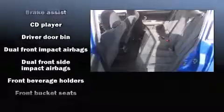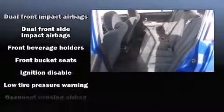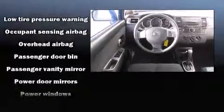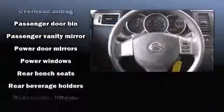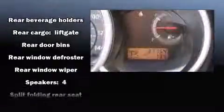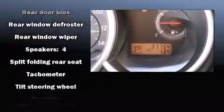Nissan also prioritized safety and security by including front and side impact airbags, ignition disabling, and ABS brakes. A Carfax history report provides you peace of mind by detailing information related to past owners and service records.